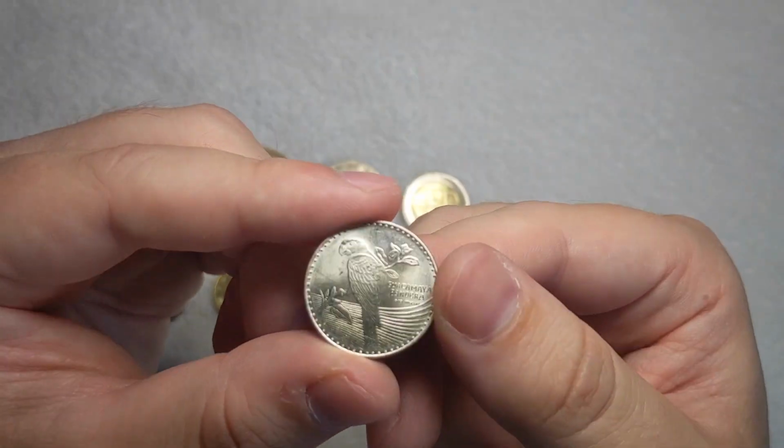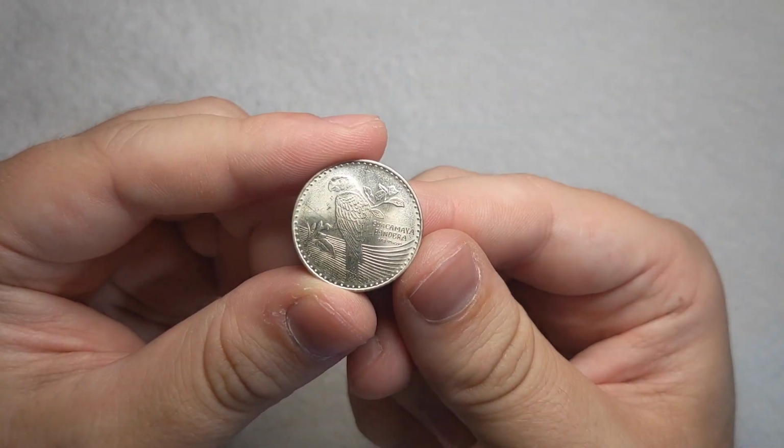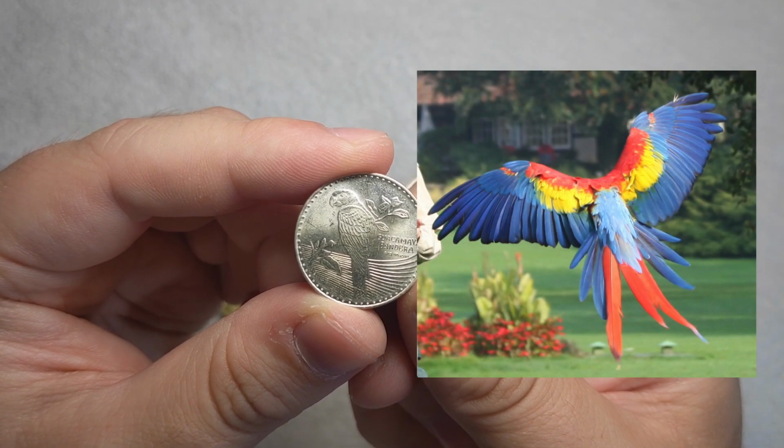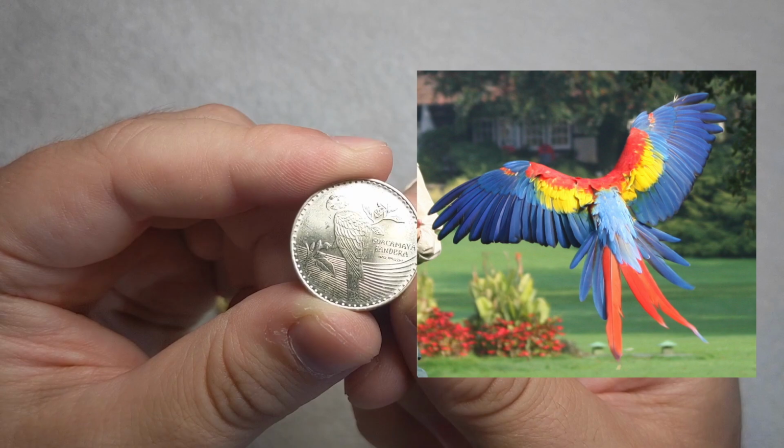Here on the 200 peso coin, we have the scarlet macaw, a large red, yellow and blue parrot native to Central and South America.